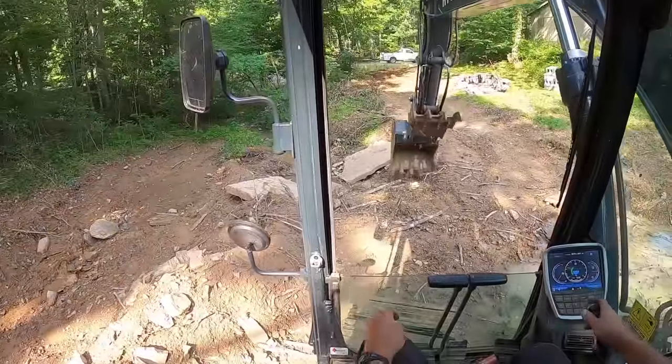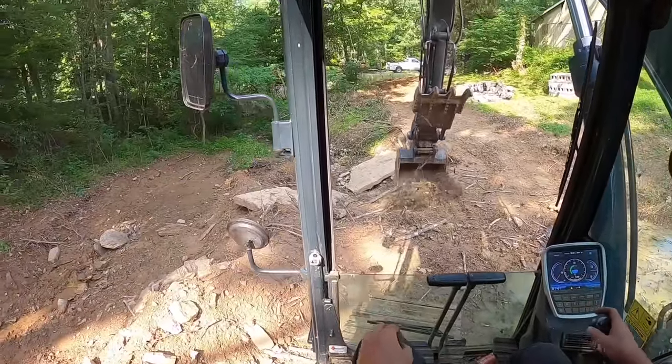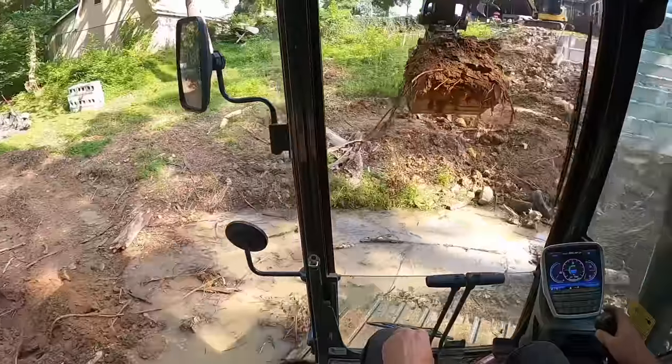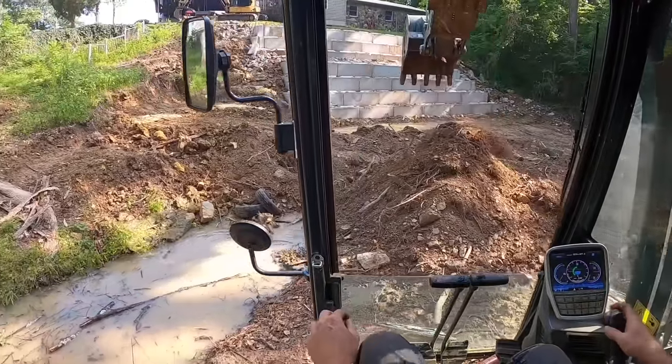This right here was kind of our temporary crossing. I think we are pretty much done packing stuff across this ditch. We're gonna go ahead and just dig this out and let it drain. We'll use some of this dirt for up on top. It's still some pretty good material.